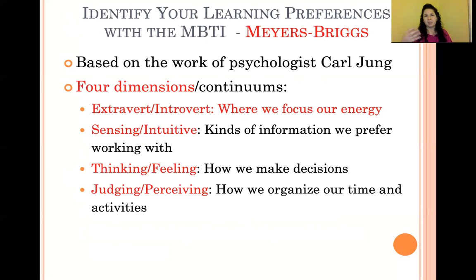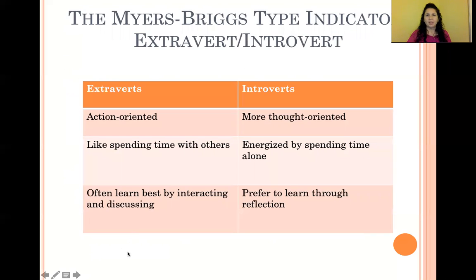For each of these dimensions, you end up, on your scale, getting a letter. If you're an E, you're an extrovert. If you're an I, you're an introvert, right? All right, so this here is the extrovert, introvert category.